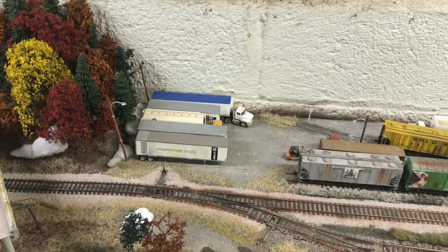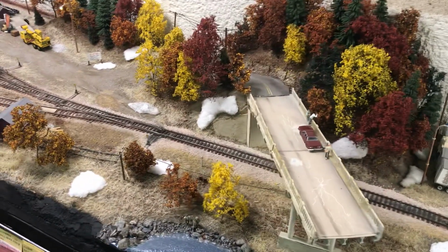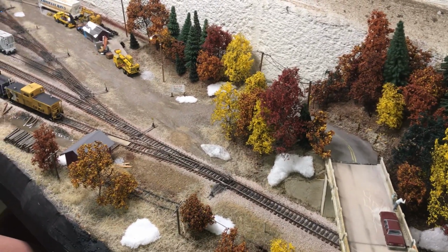When we come over here, we have All Paul Green. Then we have, this is the north side of Newport Yard, so we put the bridge in as a nice seam divider, kind of split it up a little bit. So if you're working one side and the other, you're just working the other side, you can kind of have a nice divide.